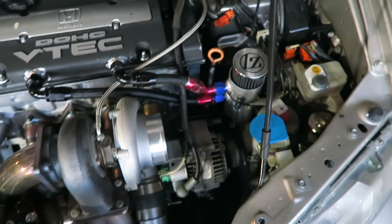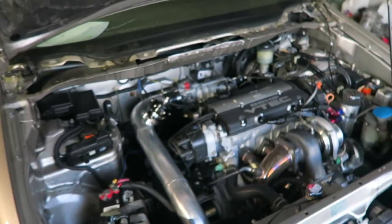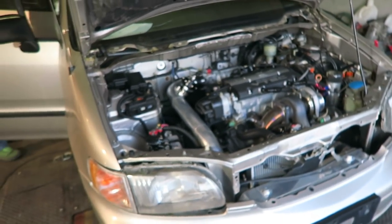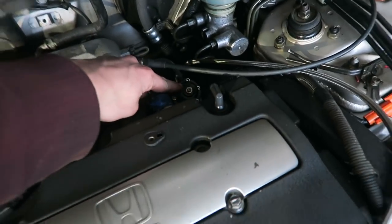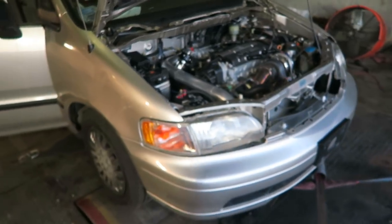Here's the catch can I took off of my hatch. That is on there now. Right now we're just letting it warm up. We're about to do some pulls, see if that fuel pump relay helped with the fuel. Also, we got an adjustable fuel pressure regulator on there. That's an AEM, so we can adjust the fuel pressure. So yeah, she's ready to go. Right now we're just letting her warm up.